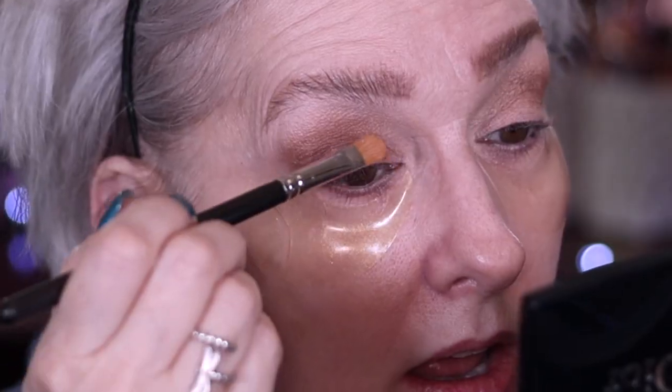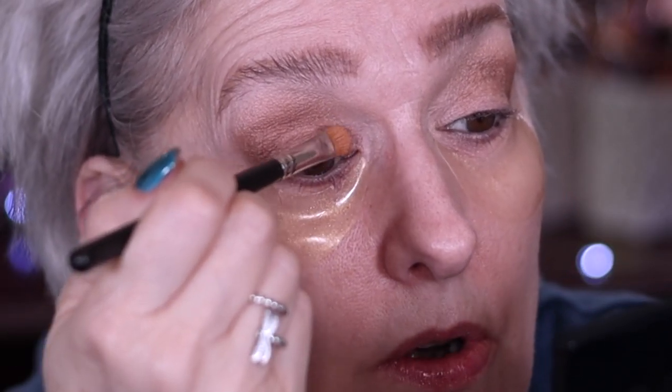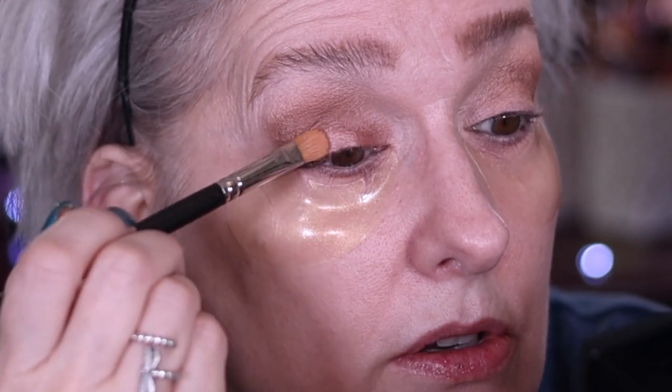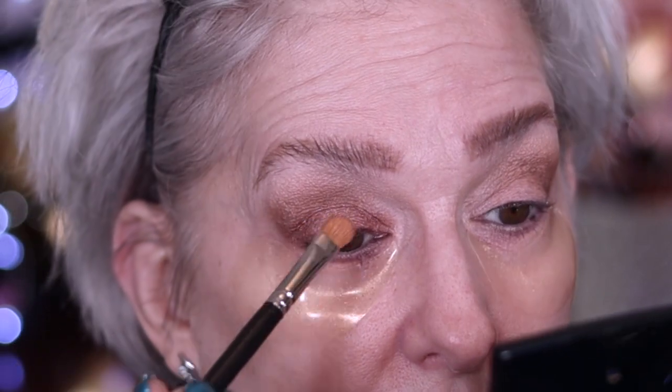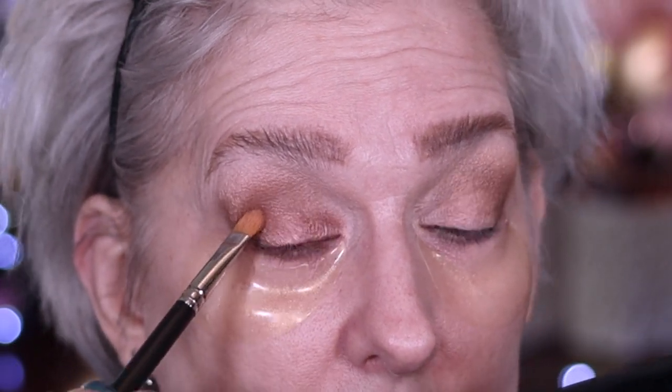And then I'll flip this brush over, and I'm going to get this one today. We'll use that one underneath my eye. And I'm going to start in the corner and sweep it over the top. So it should have a slight shift in color because of that peachy shade.